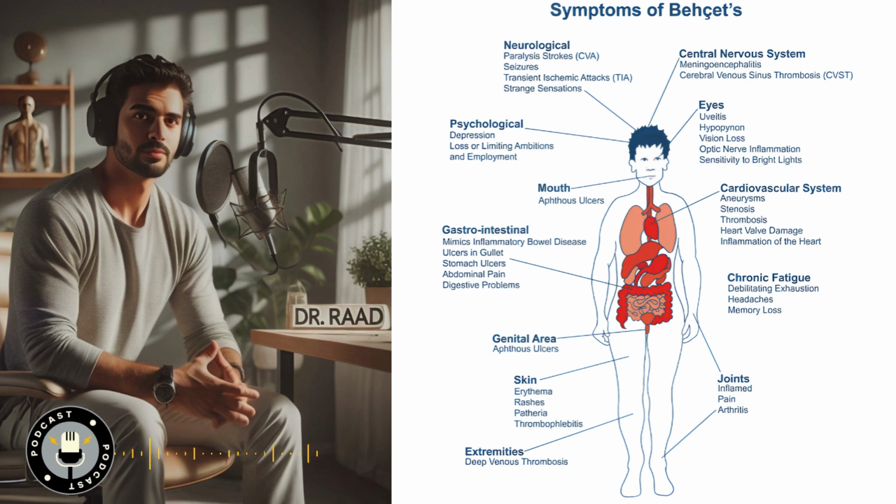Ocular involvement. Around 50% of patients experience eye disease, particularly chronic, relapsing anterior and posterior uveitis. This is not just an inconvenience. It can lead to retinal hemorrhage, papilloedema, macular involvement, and ultimately a loss of visual acuity, posing a real threat of blindness.